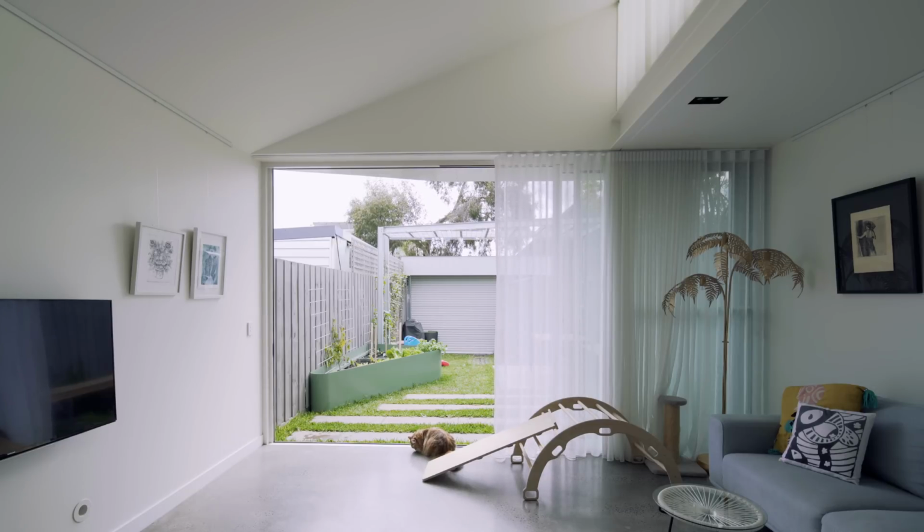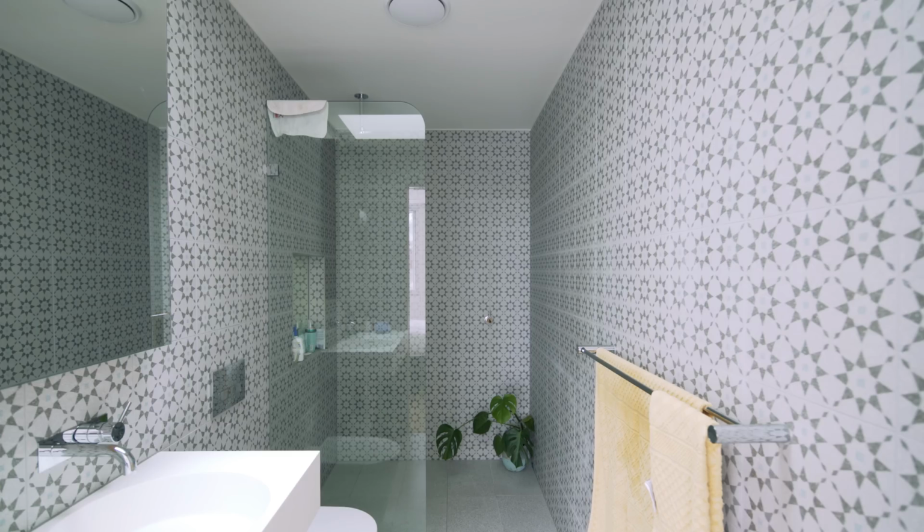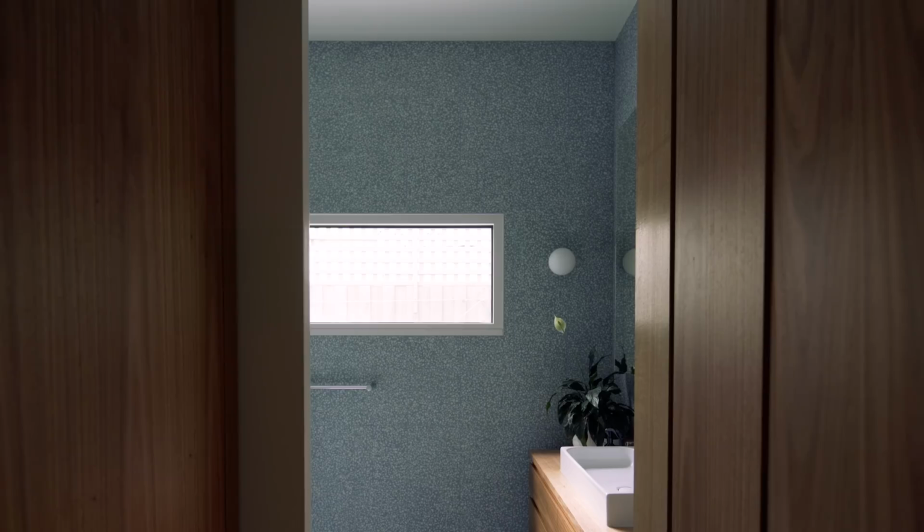Michael talked us into doing floor to ceiling tiling, and I was like, why do you need to do that? It looks so good. I feel like I'm walking into a day spa when I go to the bathroom.